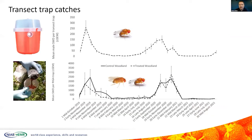The top graph here shows the results from those catches in the treated woodlands from October 2019 to August 2021. And the vertical axis is mean male SWD per transect trap on a regular scale. And the bottom graph shows mean SWD catches per Riga trap. And the treated woodland is the dashed black line again. And what you can see, catches in the top graph follow a similar pattern to catches on the dashed black line on the bottom graph.